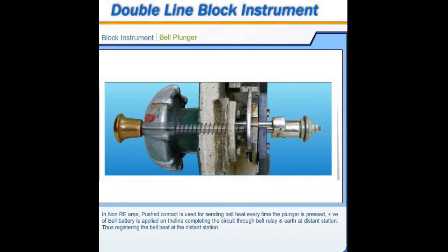Every time the plunger is pressed, positive of bell battery is applied on the line, completing the circuit through bell relay and earth at the distant station, thus registering the bell beat at the distant station.